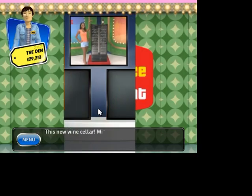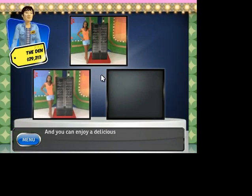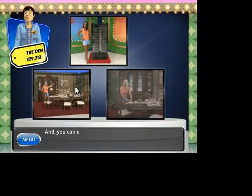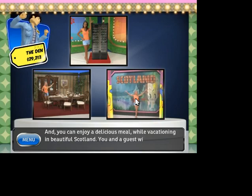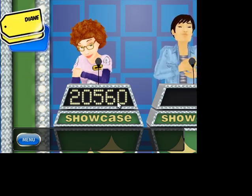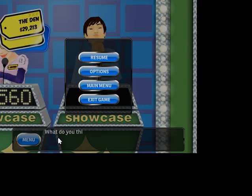This new wine cellar. Wine enthusiasts will enjoy the style and performance. And you can enjoy a delicious glass of wine in this beautiful new dining room. And you can enjoy a delicious meal while vacationing in beautiful Scotland. What do you think? $12,750. Tinny and Donovan, Pazoo. Ow. Bad accent penalty.